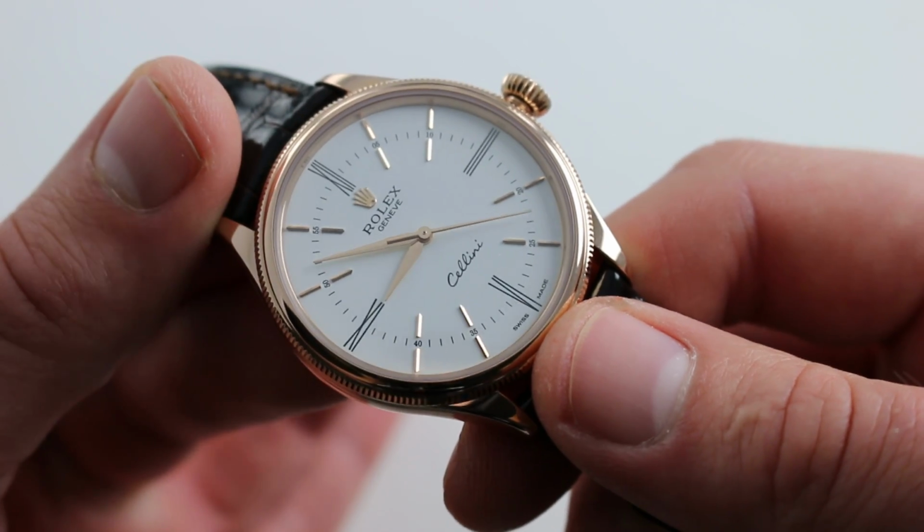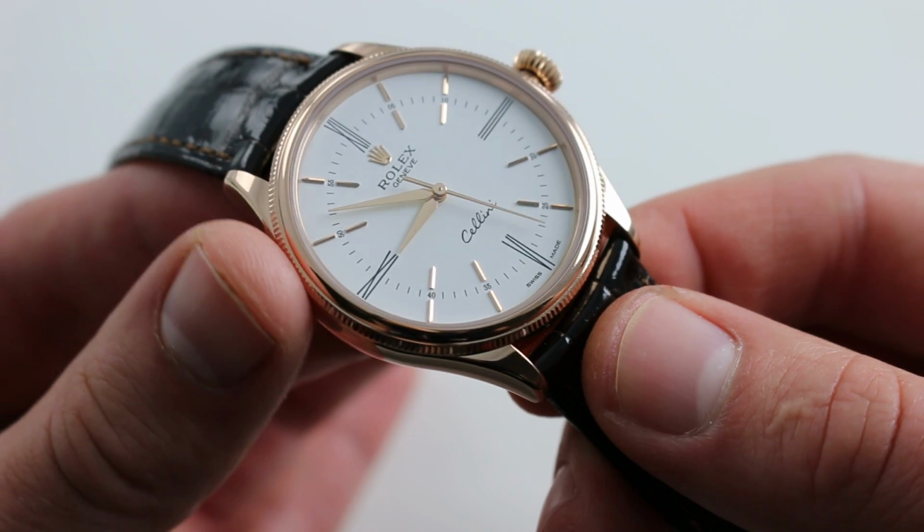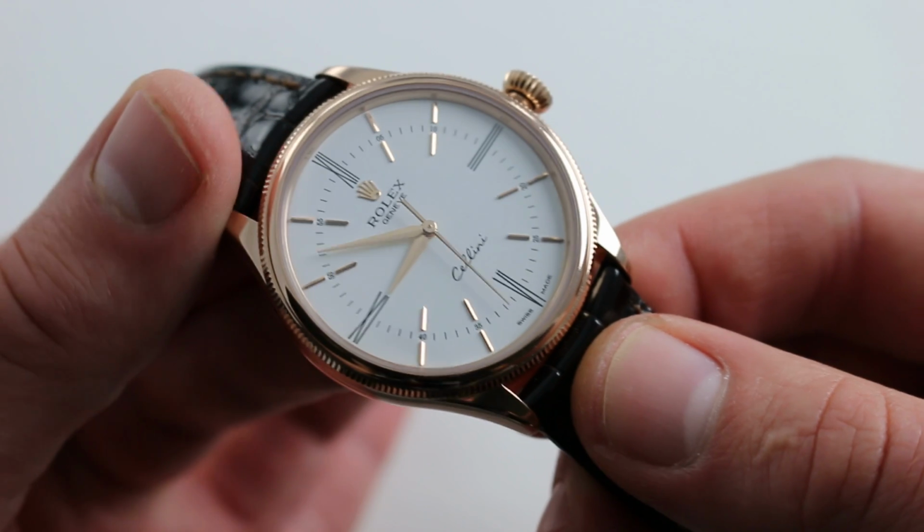This is a watch that has a lot going for it. Handsome, underrated, and below the radar. It shows that Rolex can also do elegance on the outside, even as it does sports watch tough and chronometer precise on the inside.